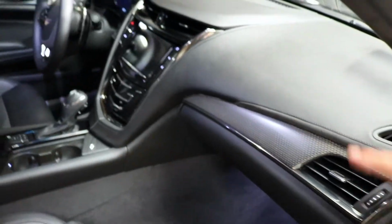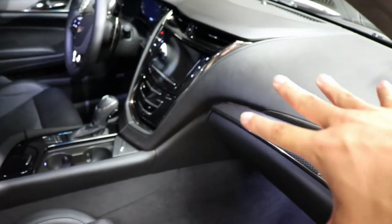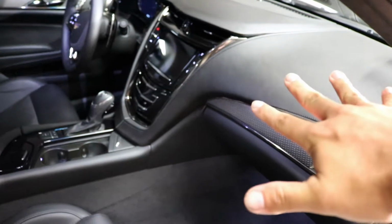Let's jump in the interior real quick. Let's check out the interior in case you guys haven't seen it, and I'll show you what we did. We fed all the interior leather and plastic. Now I know it's not real leather, for people that want to critique.